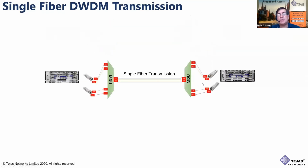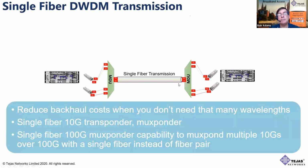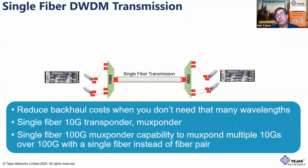And what single fiber lets you do is transmit and receive on the same fiber, and then you need transceivers that can transmit on one wavelength and receive on the other, so that you can actually put them on the same fiber. Today, this is doable with most 10 gig transceivers. Most actually provide the ability to transmit and receive on separate wavelengths. So the hardware is already out there, but somebody's got to test and build the whole filter infrastructure basically to do single fiber transmission. So there are special filter configurations and things like that that we support. So not everybody can do it. They have to actually explicitly support it.